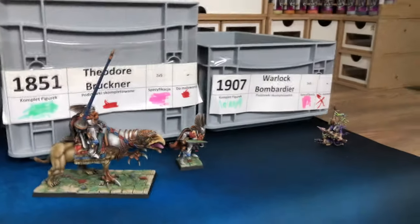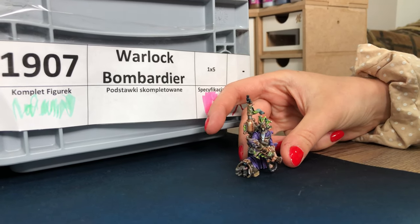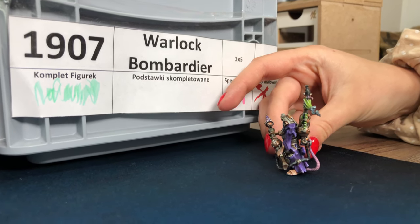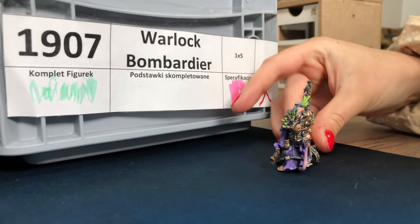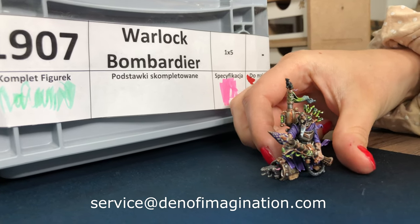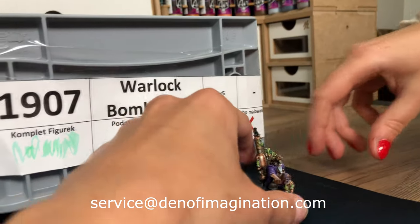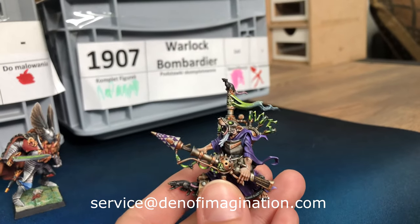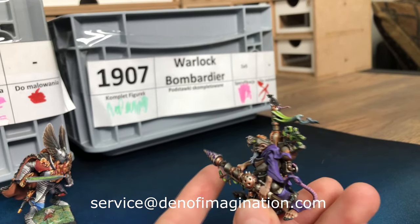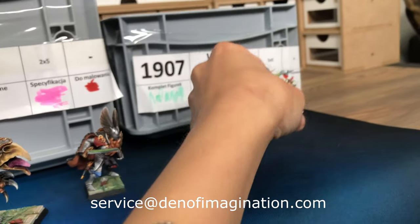Let's go. Okay, so here we have a Warlock Bombardier, level 5. It's really beautiful. I like how neon it is. Beautiful details. Yeah, I like the colors. So heavy metal. Nice one. Let's take a close look at it. I've uploaded this one to Instagram. This is a really, really good one. Really love the details.